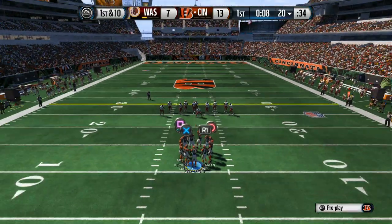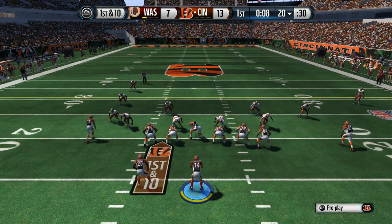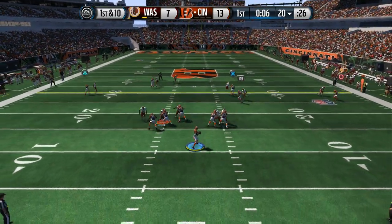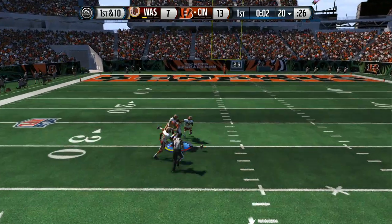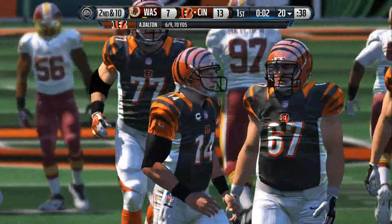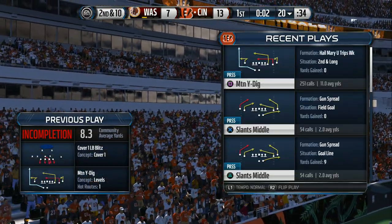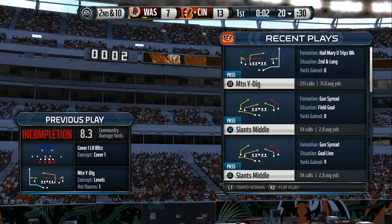First down, offense readying for the snap. The defense comes out in the dime. Dalton's back in shotgun formation. Going deep. And they can't connect. That is so tough to do, to be that close to these receivers and able to knock the pass down without getting a penalty. Good job.